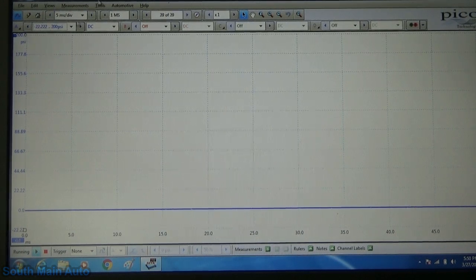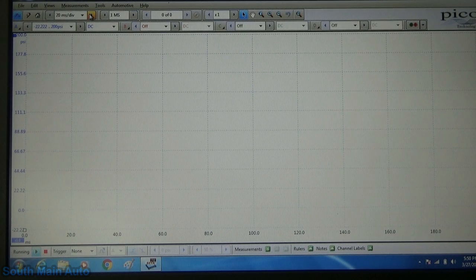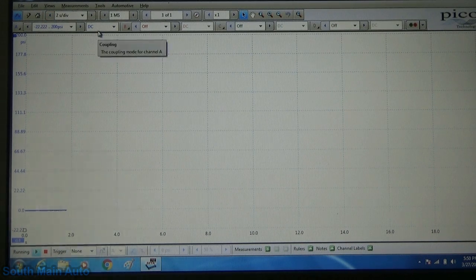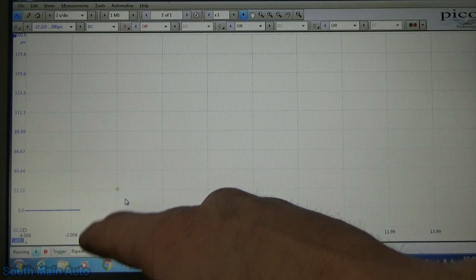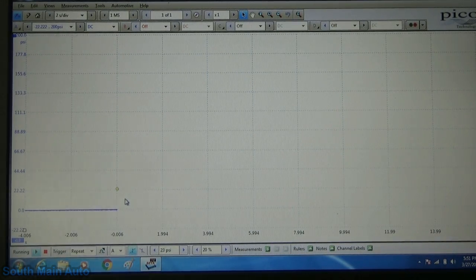It's gonna give us a max of 200 PSI. We'll do a long recording. Capture this, we'll go about 2 seconds per division. Let's go ahead and set up a trigger. All right, so now when we hit 22 PSI, it's gonna start recording our data. I'm gonna go in there and start it up. I'm gonna give it a couple throttle snaps and then we'll come out and take a peek at this. You guys will be able to see that. Everything should be cool.